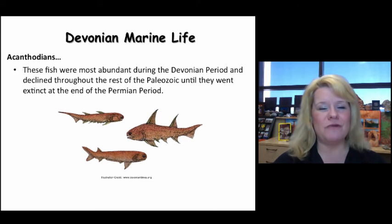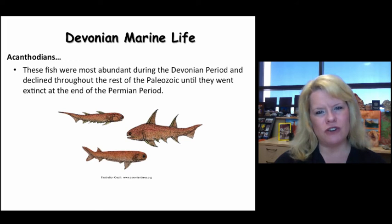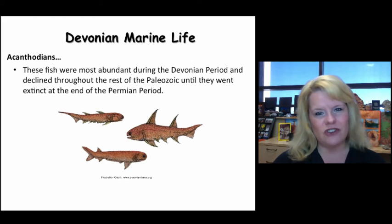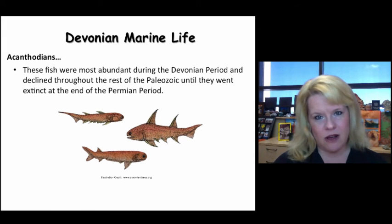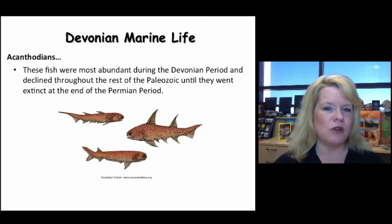Acanthodians were mentioned during the Silurian as they made their debut then, and they're going to radiate throughout the Devonian period, but they'll start to diminish until they go extinct at the end of the Permian. These guys, along with the bony fish, and of course, which you'll see with some of the other fish that we'll learn about, kind of outdid the poor ostracoderms from the late Cambrian. Such a shame. Those guys will go belly up pretty much by the end of this period.